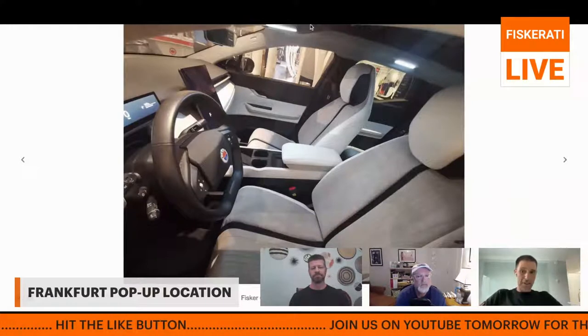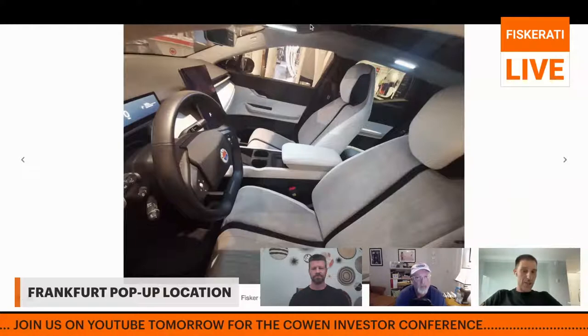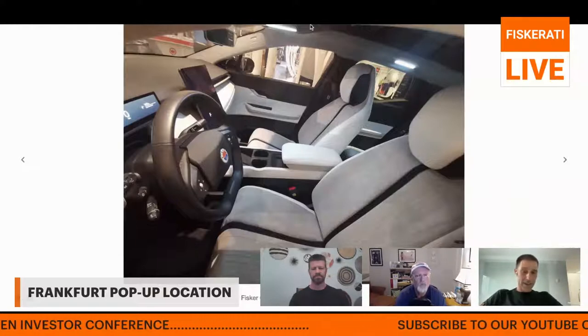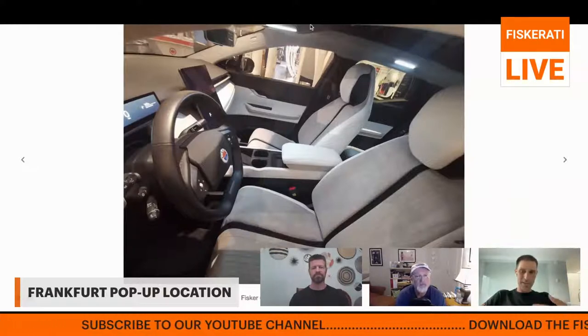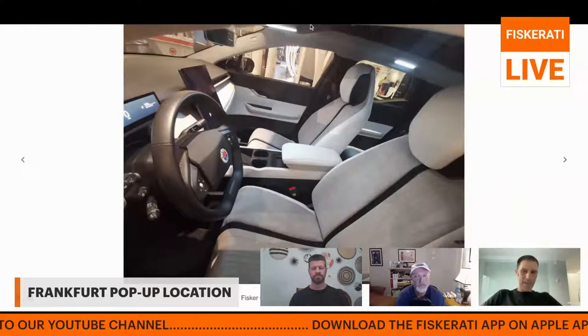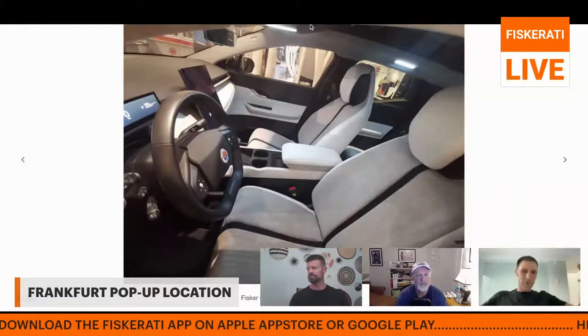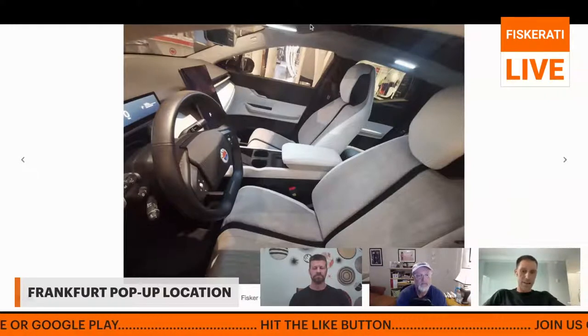other pop-up location on the European tour, we've seen the silver lining Fisker Ocean. However, I don't recall seeing lots of photos of the interior. When it was in Copenhagen, it was in some indoor location. I can't think of the name of the place, but a lot of people took exterior photos. They did have that little kind of metal bar around it instead of like a rope.